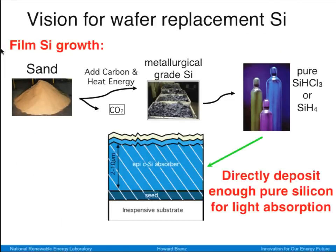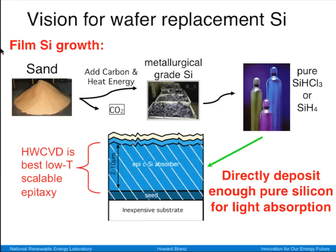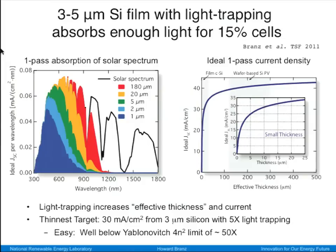So what we're proposing to do is go back to the purest product in the process and directly deposit enough silicon for light absorption. And we think, as I'll show you next, that Hot-Wire CVD is the best low-temperature scalable epitaxy available. But first I want to talk about light, because the question I always get is, can you really make silicon thin with its indirect gap? Well, this shows the one-pass absorption of the solar spectrum for a 1 micron up to 180 micron cell.